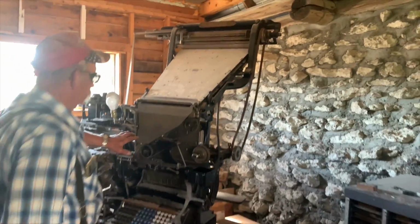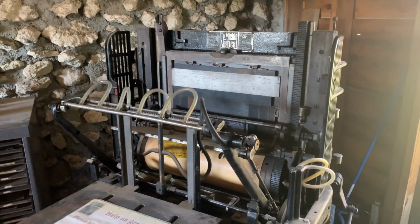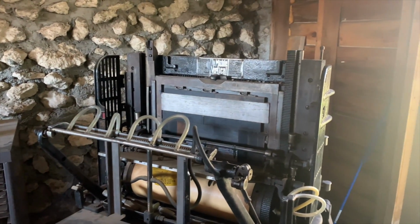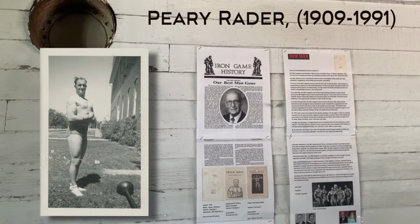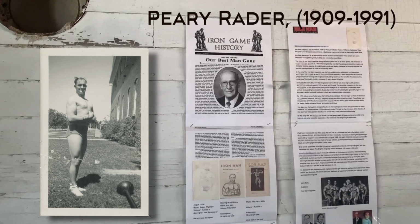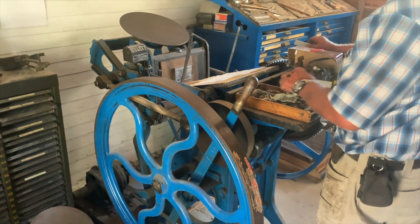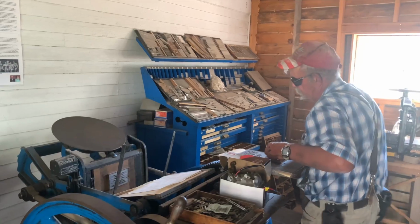This machine actually makes the letters or the lines. That machine actually printed the Iron Man magazine in Alliance for over 50 years. Wow. What was the name of the magazine? Iron Man magazine. Iron Man. Yep. And that man up there, Mr. Rader, was the one that started it. He was lifting weights. He started out doing brochures, supplement brochures, and then it expanded and got bigger and bigger and bigger. So once they get their block set up the way they want it for businesses or whatever, then they take that, get this block and take this metal block out of here.